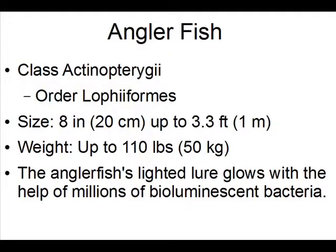Some facts about the anglerfish. It's from the class Actinopterygii and the order Lophiformes. It gets up to about 3.3 feet and it can weigh up to 110 pounds. The lure is actually made up of millions of bioluminescent bacteria that help it to glow, and the bacteria feed off of the prey of the anglerfish.